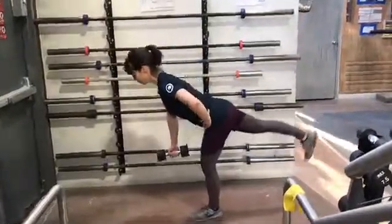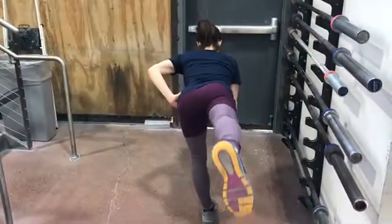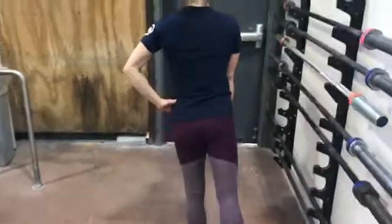Engaging my core, I keep a strong neutral spine. I also keep my hips on an even plane, parallel to the ground the entire time. And there's no need to go super low with this. Just go to where you're able to get a strong contraction.